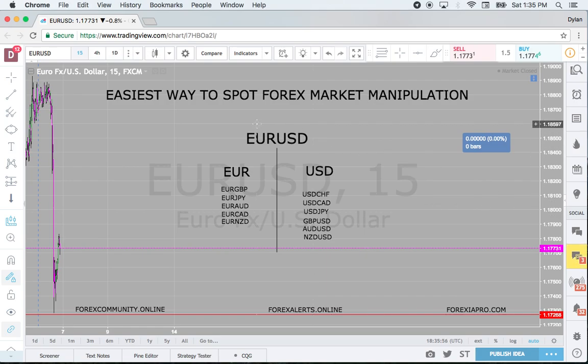So, correlation. What we know about correlation as retail traders is so limited that anything that you know right now, you can basically call absolute BS. Take everything you've learned about correlation and just put it to the side right now.